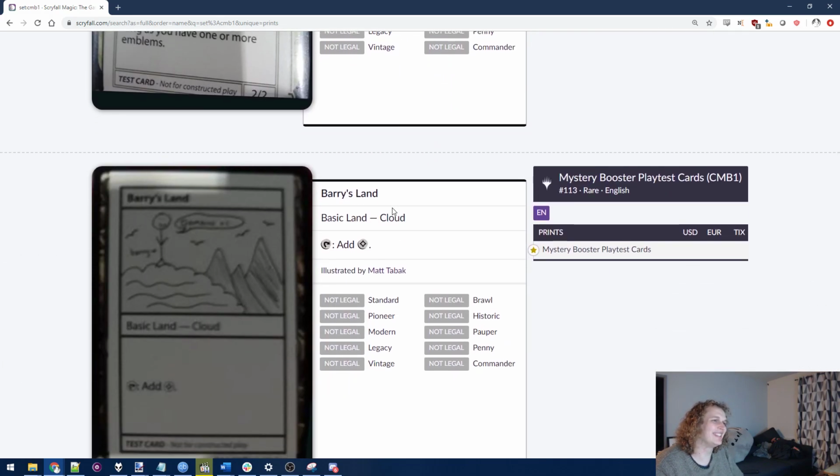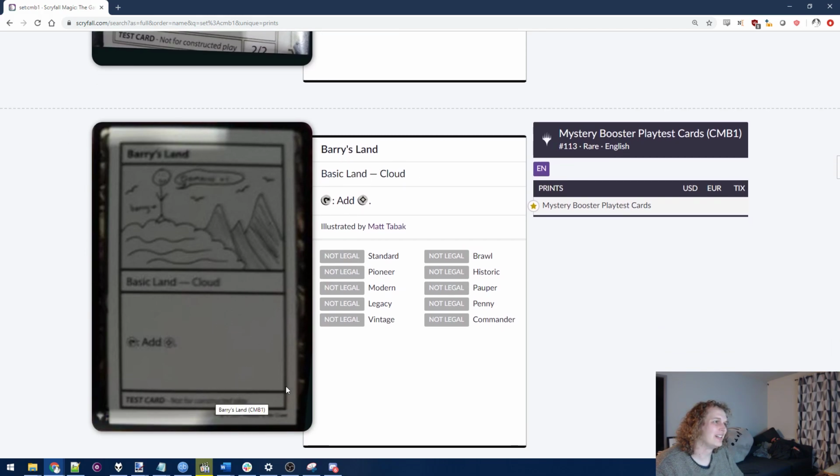Ah, Barry's Land. My gosh. So, whew, this is a long story. This is something that is probably worth just looking for the article for. But when they introduced Wastes in Oath of the Gatewatch, or whatever set that came out of. I think it was Oath. Yeah, it wasn't Battle for Zendikar, it was Oath.